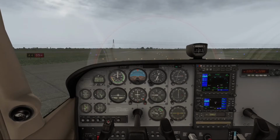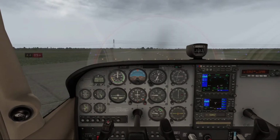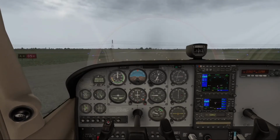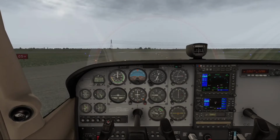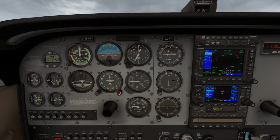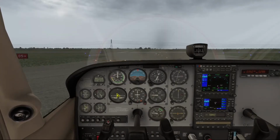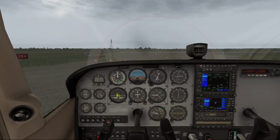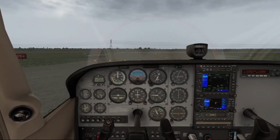Tower, Bel-Air 7 Whiskey Alpha is ready for departure, runway 05. Bel-Air 7 Whiskey Alpha, winds are 082 at 9 knots, cleared for takeoff runway 05. Maintain runway heading until above 1,600 feet, then turn right heading 110 to intercept course. Cleared for takeoff, runway 05, maintain runway heading until 1,600 feet. Turn right to 110, Bel-Air 7 Whiskey Alpha.